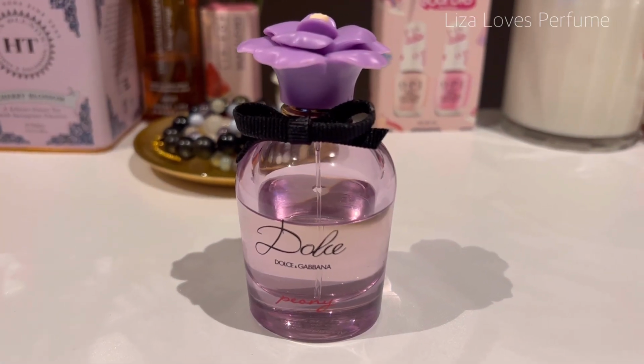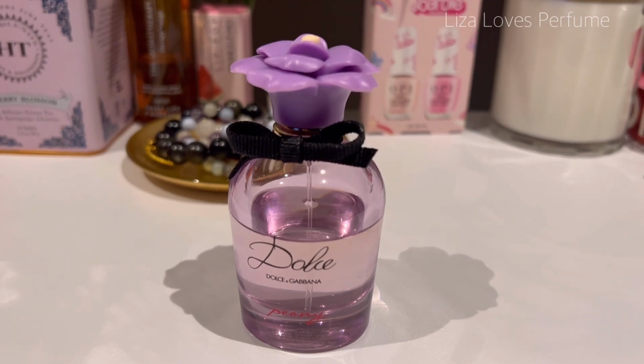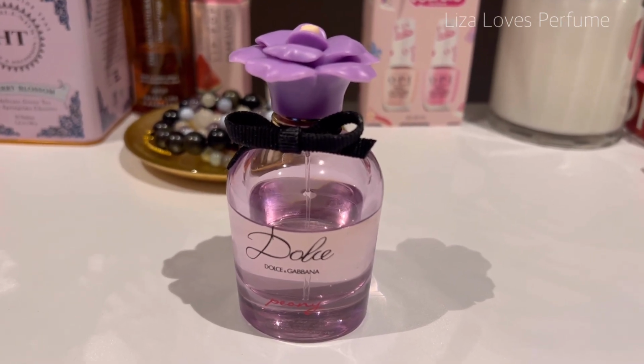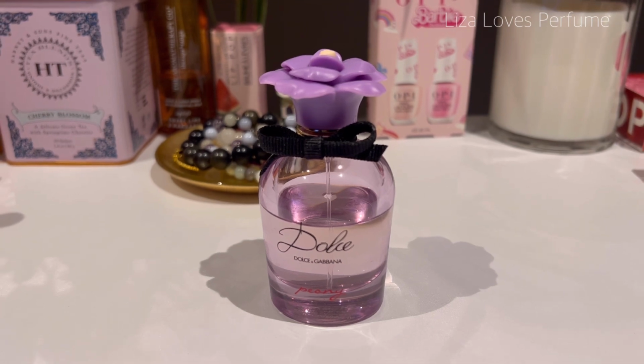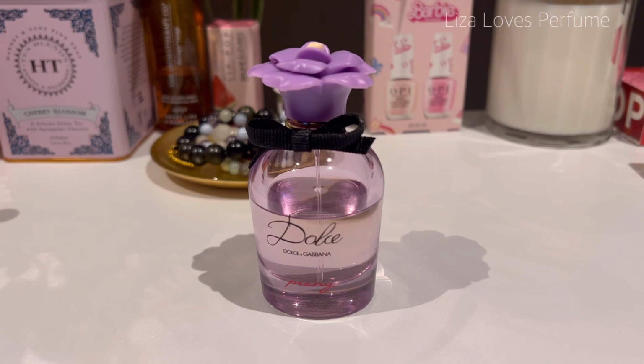Dolce Peony is listed on Dolce & Gabbana's website. It's part of the Dolce range, which currently has 6 perfumes in that range. If you've tried any of the others in the Dolce range and there's one that you can recommend, please let me know in the comments. I'll be keen to try more of the Dolce range.